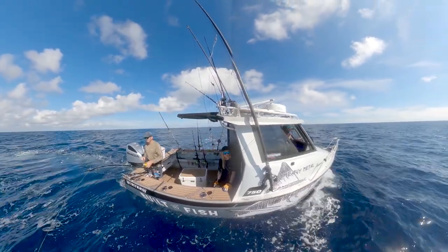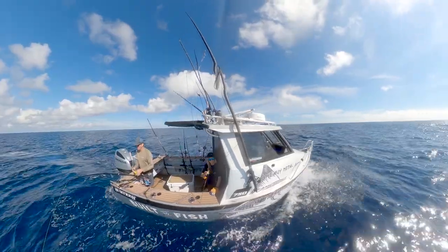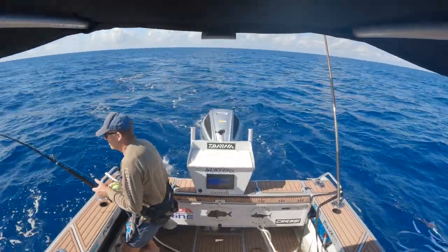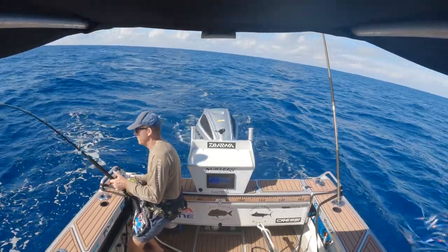The first run that the fish went on was typical of a blue marlin. It took off for the horizon at high speed, taking a whole bunch of line with it. We swung heavy metal around behind it and the chase was on.